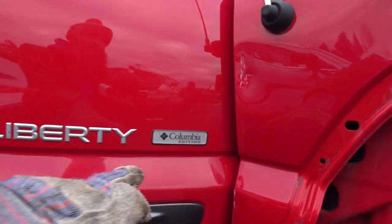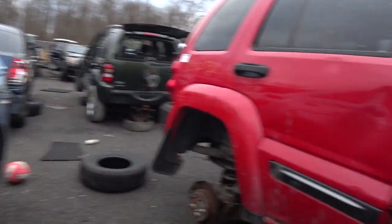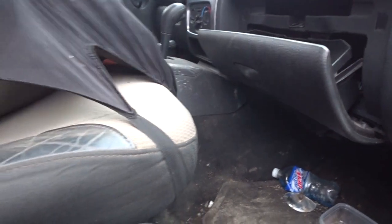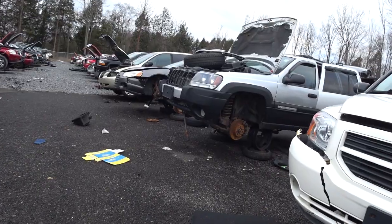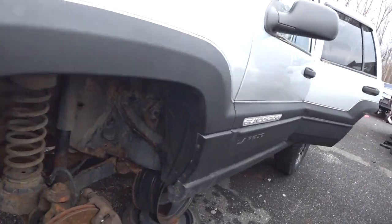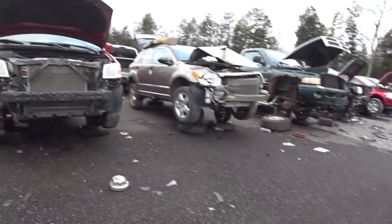Oh, Columbia Edition Liberty. Columbia Edition WJ is pretty much my personal favorite. So you went ahead and got the Columbia Edition nice seats, and then you covered them in Walmart seat covers. You're a real winner. Here you go. This is an interesting take. Seeing lots of custom painted WJs today. This is definitely the Rust-Oleum bed liner, but then they did a little pinstripe up there. They cut out the circle on the Grand Cherokee. I don't hate it. I'm not mad at you. I am mad at you.